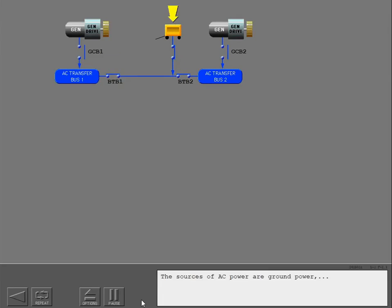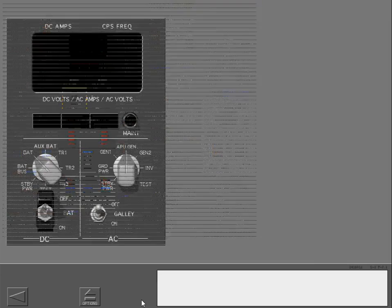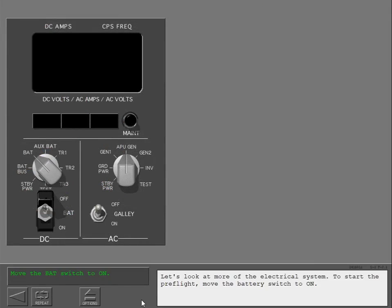The sources of AC power are ground power, the APU generator, and the engine-driven IDGs. Let's look at more of the electrical system.